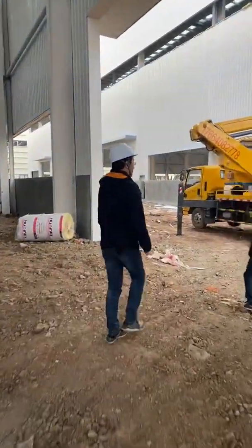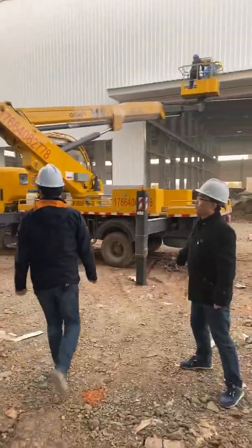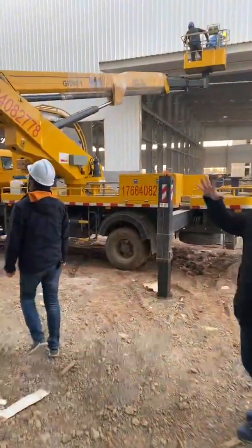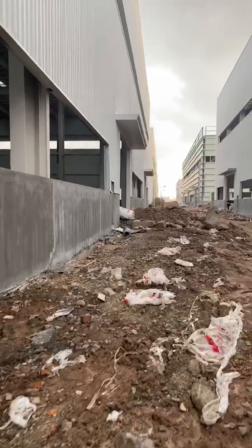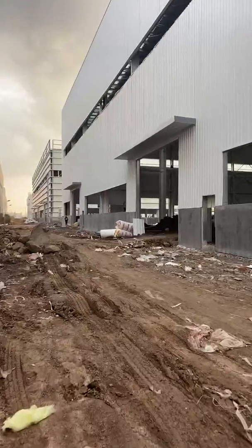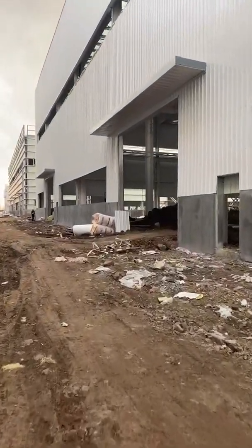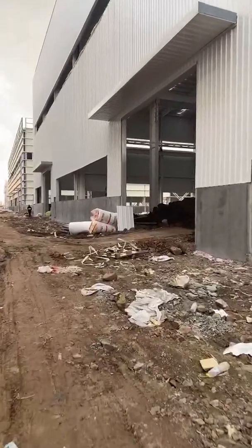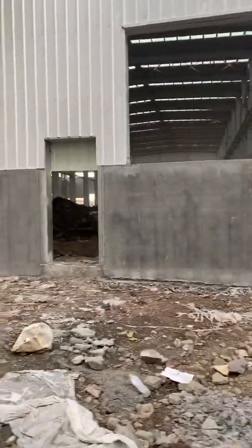Okay, let's show you outside the buildings. We have 4 main buildings in this area. I think that building can show the function of the wall. Now it's just installed inside the wall.